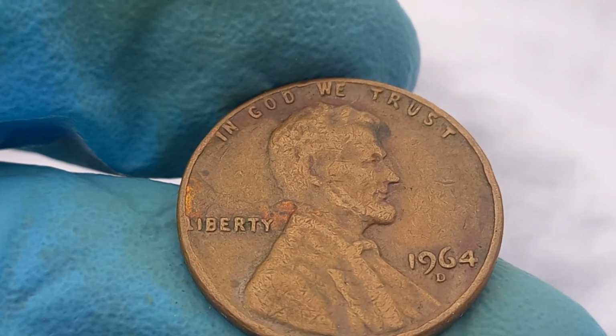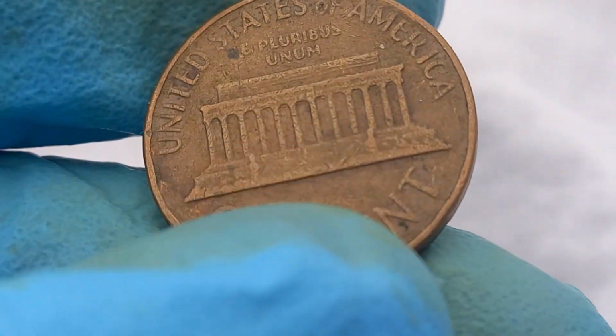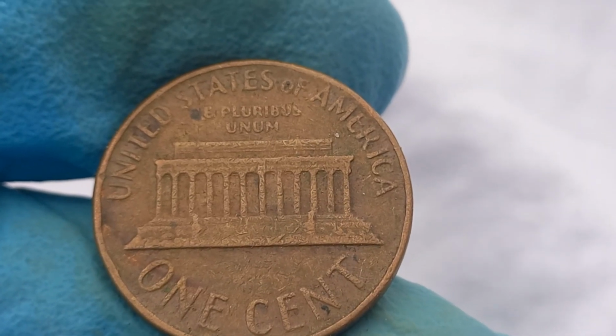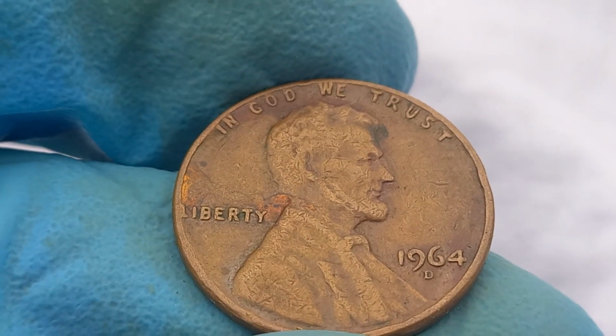A penny in a shoebox, a coin on your dresser. Something you've walked past for years could carry the power to change your life forever. Oh, here's what you need to look for. Pull out every 1964 Lincoln penny you can find. Flip it. Check below the date. If you see the small Denver mint mark, study it closely.